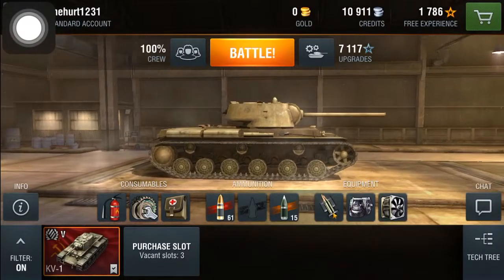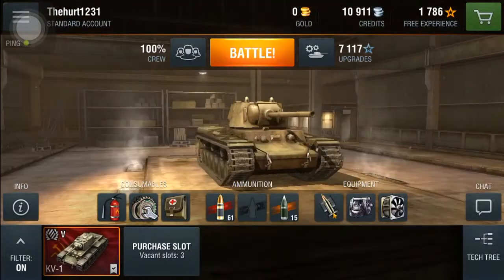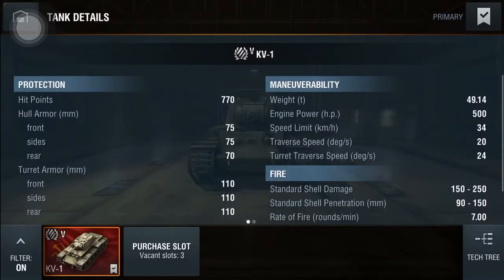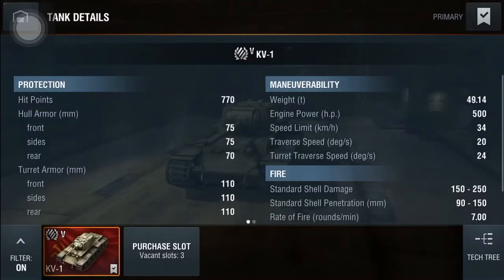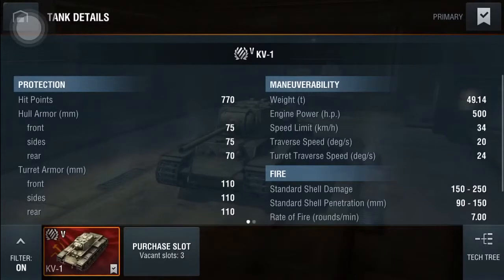Now, let's go into the guns and the research path. Weight, 50 tons. I don't think it weighs as much as the KV or the T1 Heavy, but it is quite heavy. 500 horsepower. It could be better, but I do find it's quite maneuverable, kind of like the fully upgraded T1 Heavy. Traverse speed 20 degrees per second, slower than the T1 Heavy, but it's okay. It's a heavy tank, what do you expect? Turret traverse, 24 degrees per second.